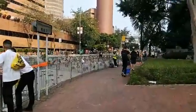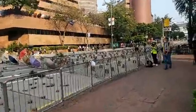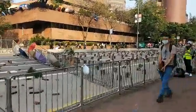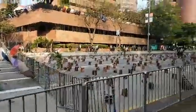Now we can't see a police presence on this side of the campus. Now many of the police officers are stationed in Central right now, and we've seen multiple riot police over in Central.